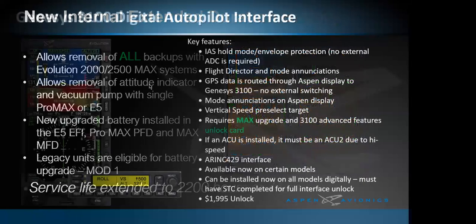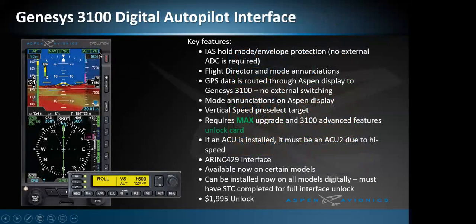One of the last things I'm going to mention, because I'm almost done here, is the interface with the 3100. What's really cool about the Genesis 3100 interface is we do a full system interface where you can do indicated airspeed control, altitude pre-select, all your mode enunciations, and your flight director bars will be up here. You also have a new button, instead of being the GPSS switch here, it's now VS, or vertical speed control. So I can dial that in and adjust my vertical speed using my lower right-hand knob on the Aspen, or I can do it on the control head here. A lot of the things I can do here, I can also do on the 3100 control head.